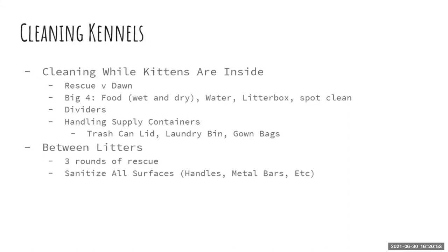But with spot cleaning, the kennels are not going to be perfect. I don't expect them, and none of us expect them, to be perfect. And actually, you clean and you don't look back. Clean and move on. Kittens are going to mess it up no matter what, especially if they're healthy. Healthy kittens are going to make a mess, unless it's diarrhea or something, but I'm talking about just jumping around.